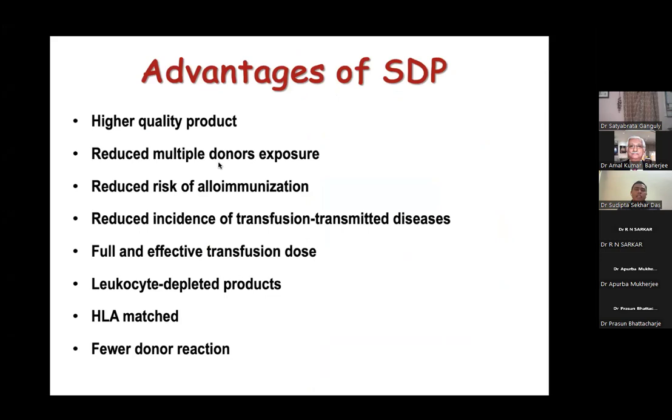I think this slide is very important for our students also in their exam. You can see higher quality of product, already discussed. Obviously, an SDP's quality is much higher than a random donor platelet. Multiple donor exposure is reduced. Of course, one SDP is equal to 6 RDP, and 6 RDP has been collected from 6 whole blood, and 6 whole blood has been collected from 6 donors.